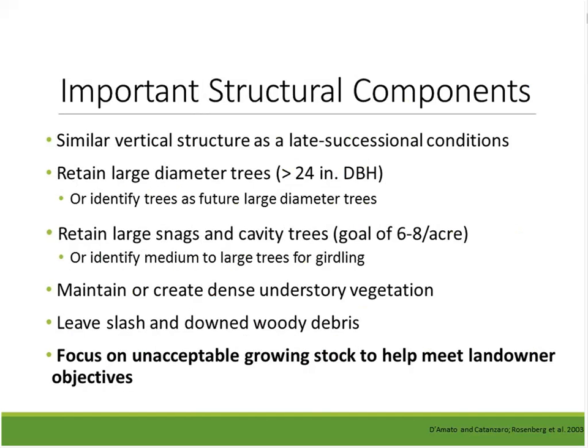You can approach using uneven age management to improve habitat as trying to create late successional forest conditions with similar vertical structural diversity. So some important features will include retaining large diameter trees, so again, those that are at least 24 inches diameter at breast height, or if those aren't present, you can identify trees to leave that will become large diameter trees. Retaining dead standing wood or snags, also large cavity trees. We usually put out the goal of a minimum of 6 to 8 snags per acre. And if you don't have that, you can always create snags by girdling.